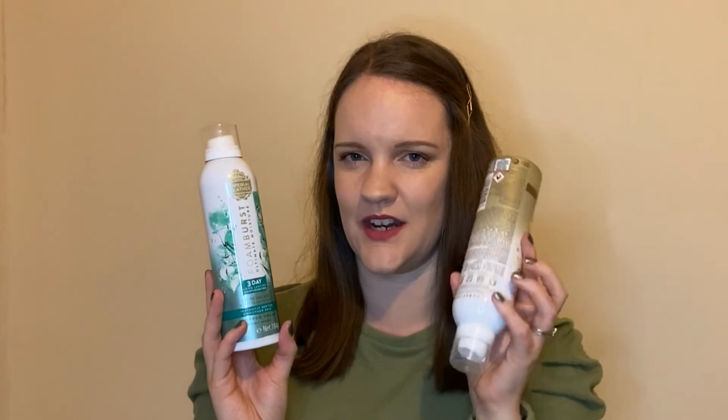So I'm intrigued to give this one a go, and I think I will open this one next in case I don't like the scent of it, because then I do have my old faithful to go back to. But when I see these on offer I do always try to pick them up because they are a great shower gel. So that is everything that I purchased from Boots, and that is also everything that I purchased in the month of October.